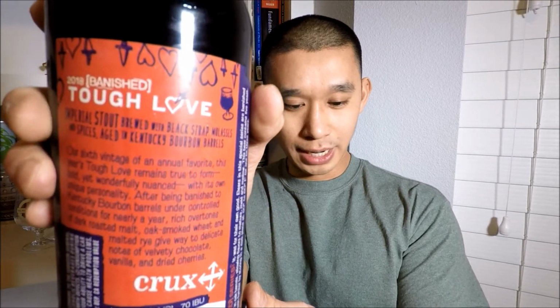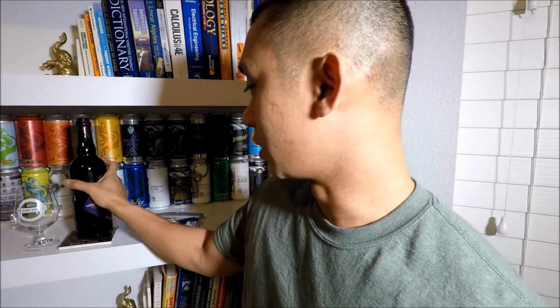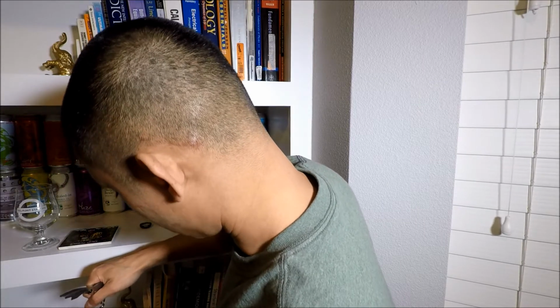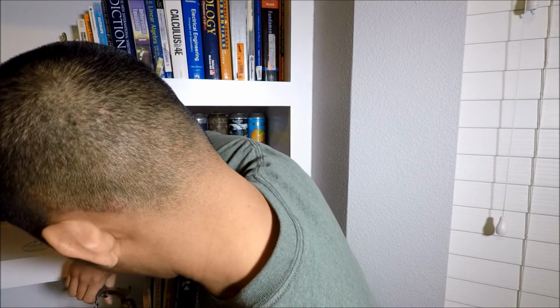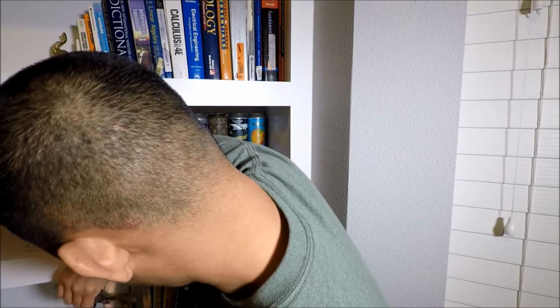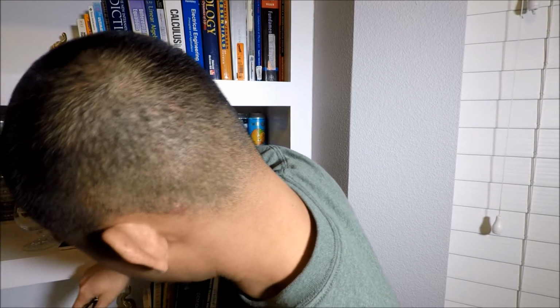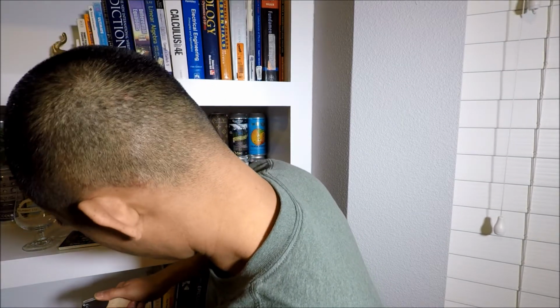I pretty much only read that top part about the Kentucky barrels and then blackstrap molasses, spices and all that. I kind of wish I didn't, because now I'm gonna be subjected to those flavors. But I'm pretty sure I was gonna get the spices regardless, because spices are pretty dominant in pretty much any beer they're in. And molasses, I think I usually get molasses too. It's pretty easy to pick up. Oh, come on.